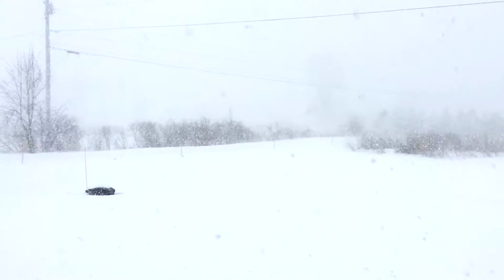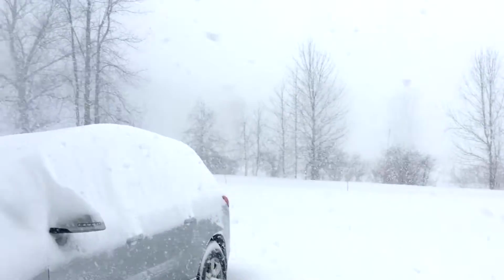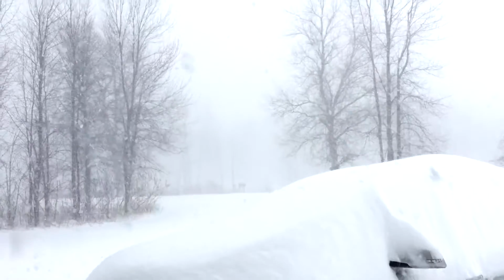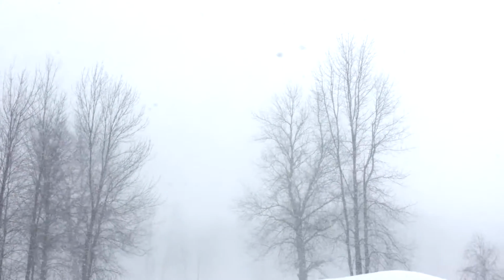Alright guys, so checking in with you here. It's about 5:30 and you can see all the snow we have. Probably have at least 8 to 10 inches of snow. Have some wind too.